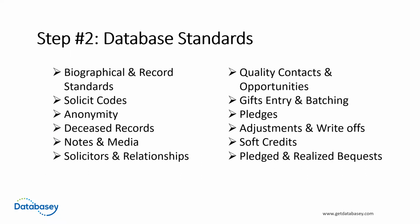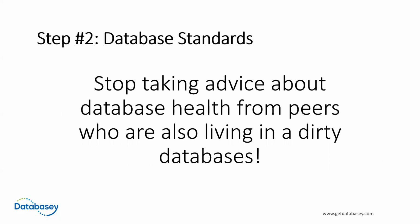So here's about half of the categories that we write standards for. One quick thing that is very important, and now is the right time: when you're writing standards, stop taking advice about database health from peers who are also living in terribly dirty databases. When you take their advice, you'll continue to live in a dirty database, which might even be worse than before. Of course, their intentions are good, but they don't know your data, your department, your reporting, and what you need.